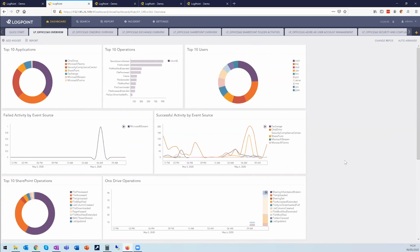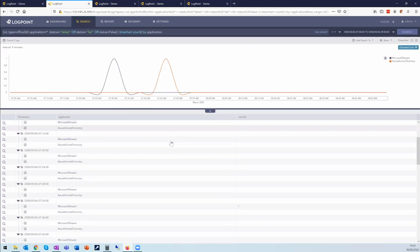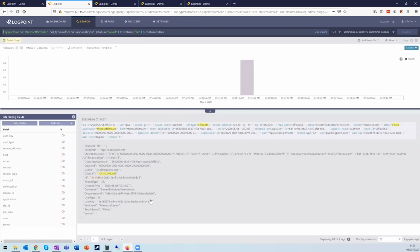If you want to investigate something, there's multiple ways of doing that. So here, for example, you have one failure in the morning, which at the moment is probably very common, something like a Teams meeting, and you can zoom in and work with it and see what the different failures were at the time. And you can see here that there's Microsoft Stream. You can always go deeper and actually see the log message as the platform stored it. And you can see what that error message was in this particular case.